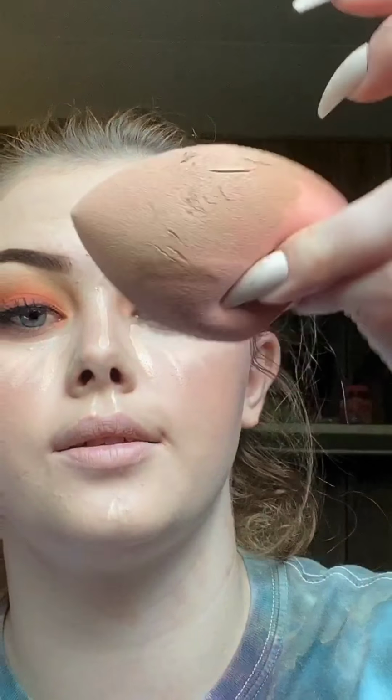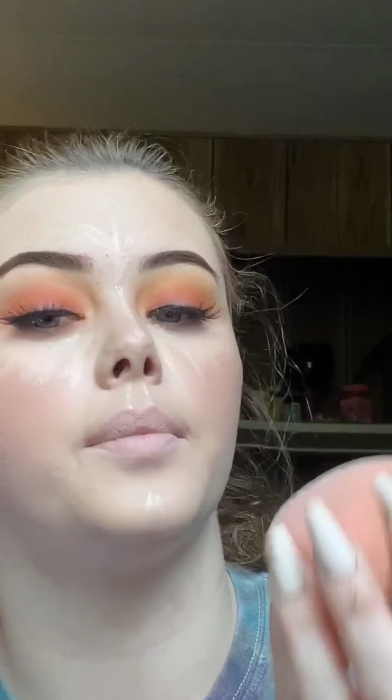And then don't use the same side that you use your cream contour on, because your face will be fucking muddy. And we don't want that. So I flip that bitch.